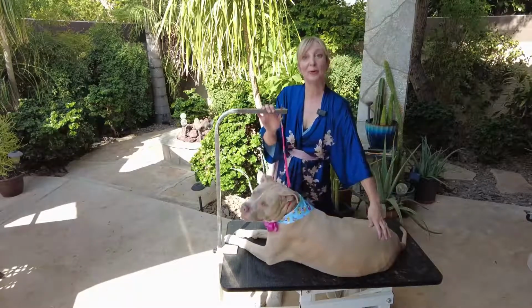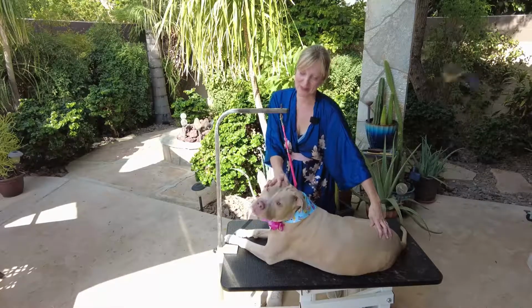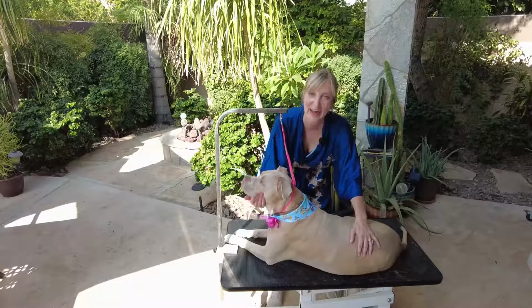I know I told you that grooming is much more than just bows and beautiful things around your hair, but you know what? We had to finish this beautiful girl with a gorgeous bandana and a bow.